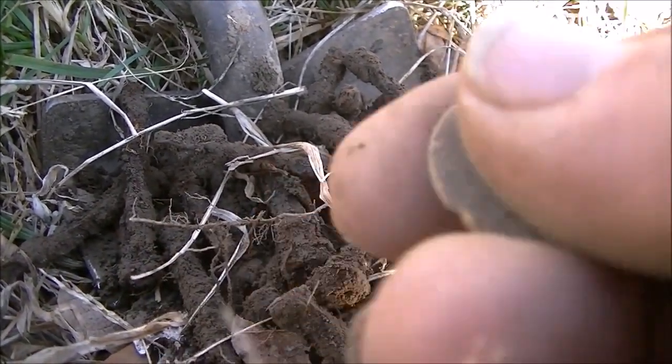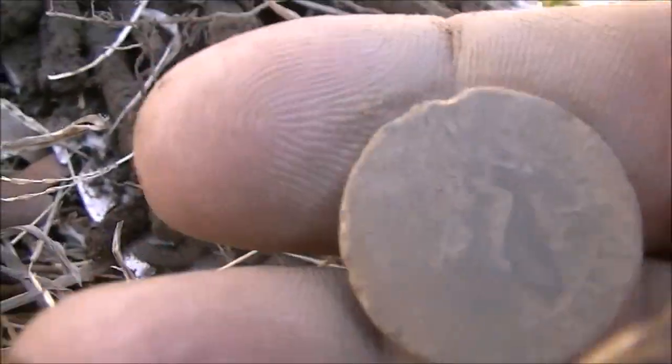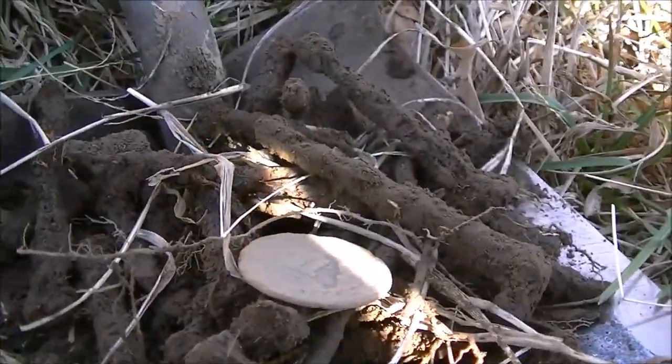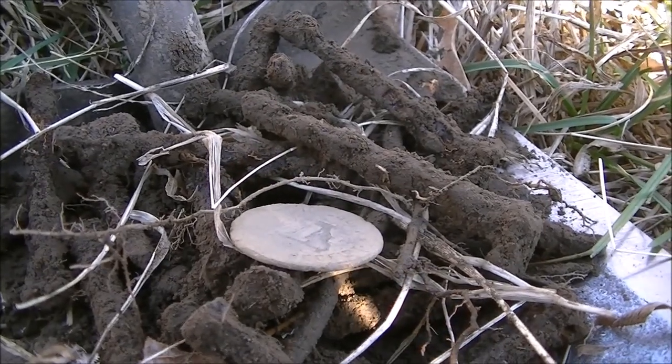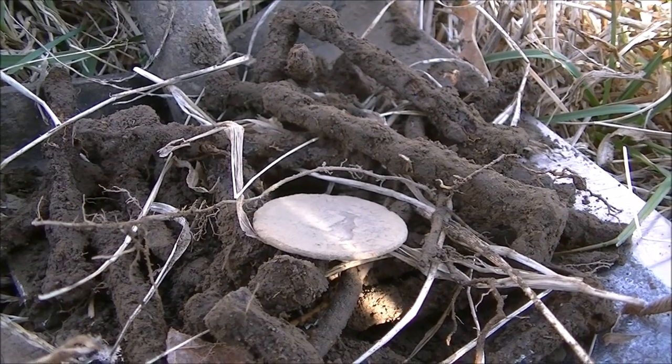But I'm just digging iffy signals here. I've hunted here many, many times. But that's a Missouri tax token down with all them nails, and it pulled it out. Of course, it was an iffy signal, but something just didn't seem quite right, so I dug it. And it was right in there with all them, so that's pretty cool.